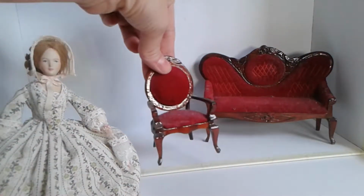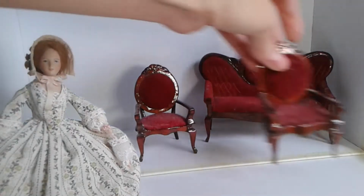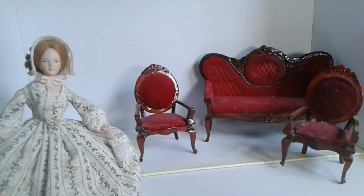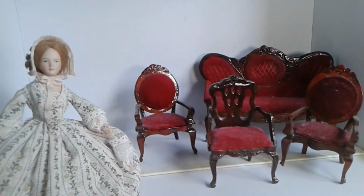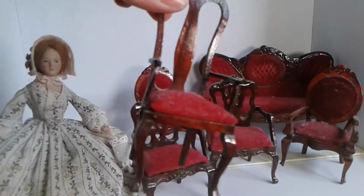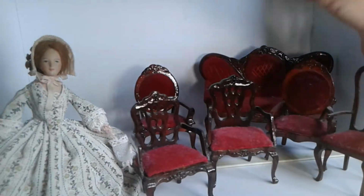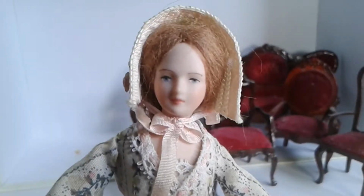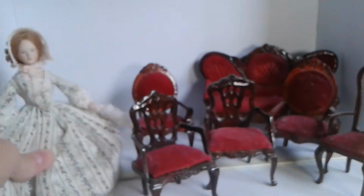And there's one chair, 2 chairs, 3 chairs, 4 chairs, and 5 chairs. There was much more, so much more. Let's see what else.